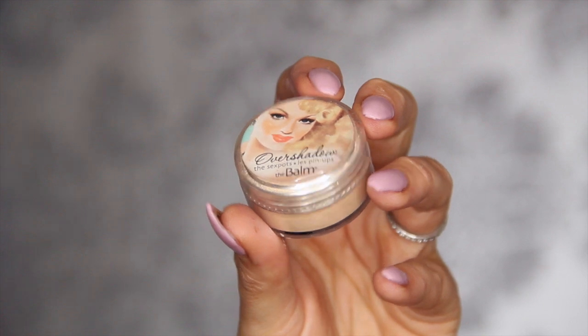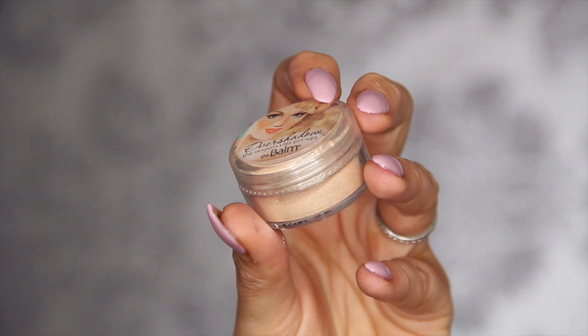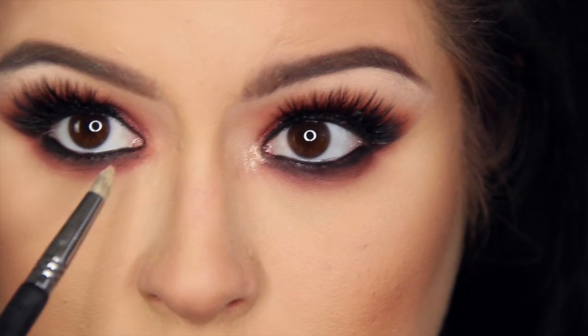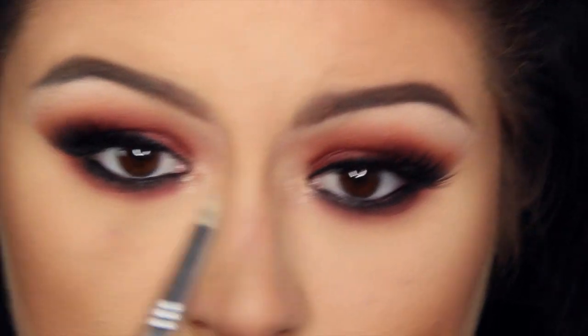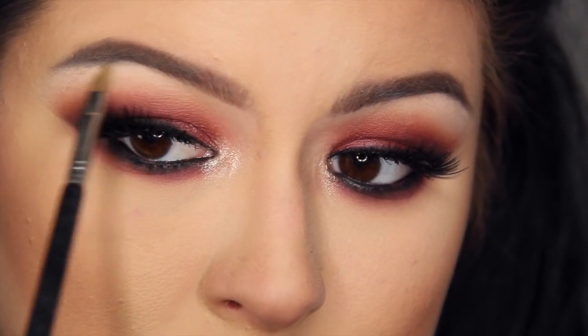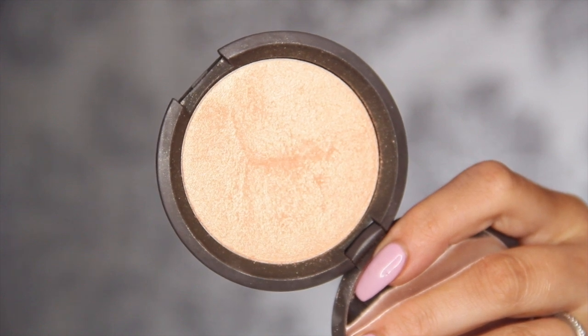Next, to do my tear duct and my inner corner, I'm taking the BALM Overshadow Sex Pot in the color No Money, No Honey on a pencil brush from Sigma, just to kind of highlight the inner corners. I will link all the brushes that I use down below with the eyeshadows I use them with. Does that make sense? In case you're curious. I wanted to bring some light to the inner corners and light to the brow bone just to keep everything open and awake.